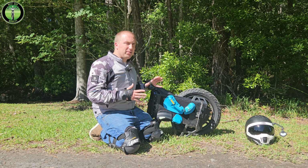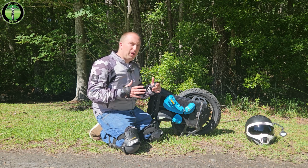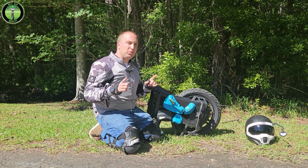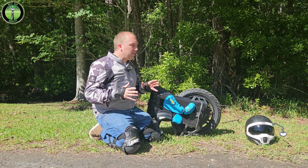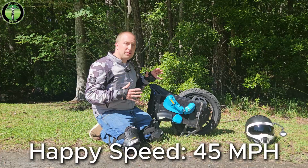The ET Max, on the other hand, just has so much left to give. Even beyond 50 miles per hour, it's still eager to keep on going, and it's completely dependent on your skill. So for that reason, I'm giving the ET Max a happy speed of about 44, 45 miles per hour GPS.